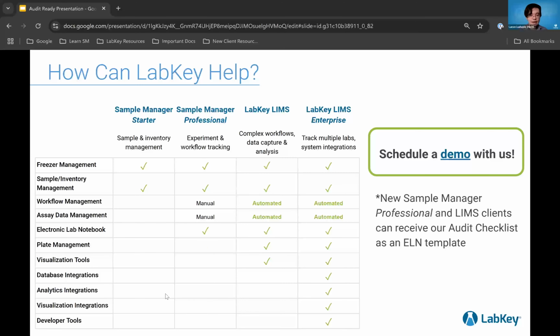So some auditors want access to our software directly. Do you have roles for auditors? Yes. So we do have reader access. So an auditor can have a login to your software and they can read everything in your system, but they can't make any changes. So that can be really important when they need to do that. But if you don't want to have your auditor have login access, you can also download our audit logs into an Excel spreadsheet.